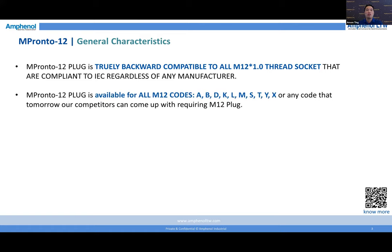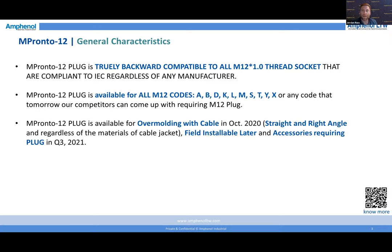So the MPronto-12 is currently available in various codings based on the requirements of data transfer speed, current rating, and protocol. Okay. Wow. I can't wait to show this to my customers. When are samples going to be available? When can I get some sent? The connector is currently available overmolded with cable in both straight and 90 degree. Field installable and accessories will be available in the third quarter of next year.